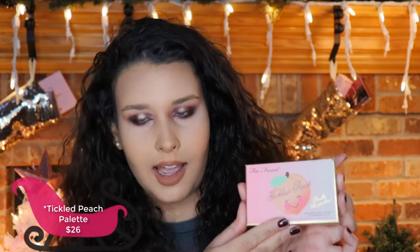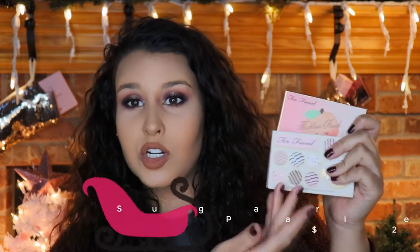I also picked up the two mini small palettes that Too Faced has in this holiday collection. We have the Sugared Peach eyeshadow palette as well as the Sugar Cookie eyeshadow palette. Both of these palettes retail for $26 each. You can buy both of them on the Sephora website. You can get the Sugar Cookie palette on the Ulta website as well as Macy's. The Sugared Peach palette, however, is a Sephora and TooFaced.com exclusive palette.